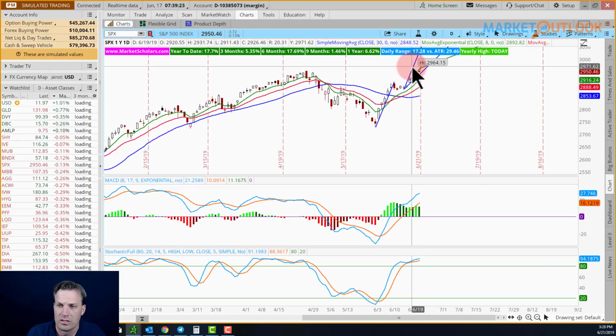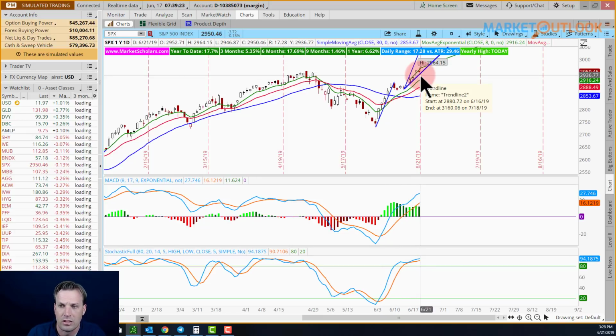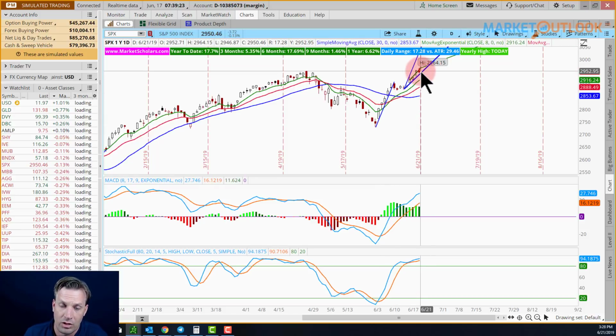These other lines, this line right here is the duplicate of that bullish move. This line is a duplicate of the bullish move off of the December 24th low. So we've had not as steep of a jump as we had here, but steeper than what we had coming off of that Christmas Eve low point. So a pretty decent move there.